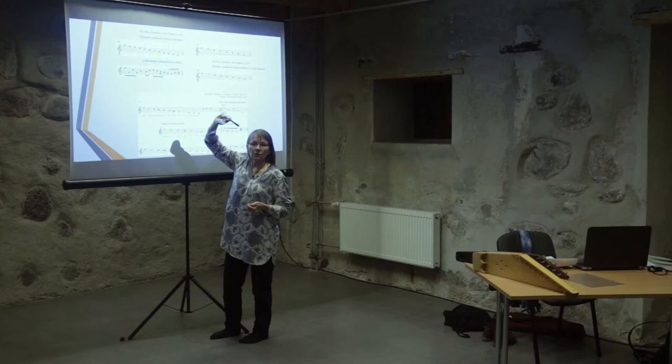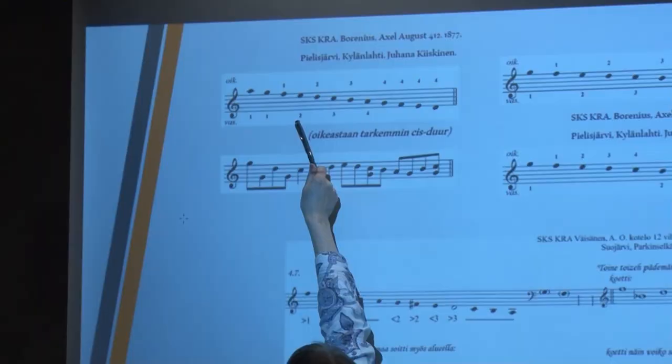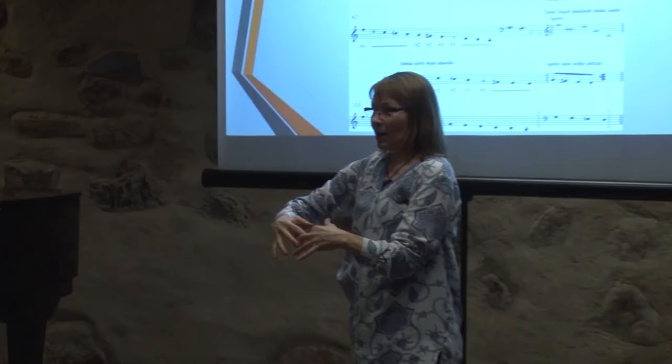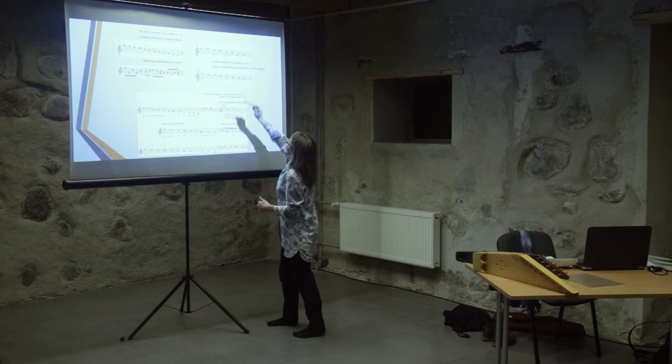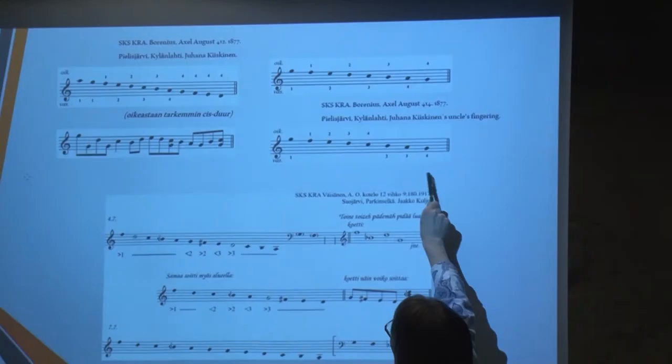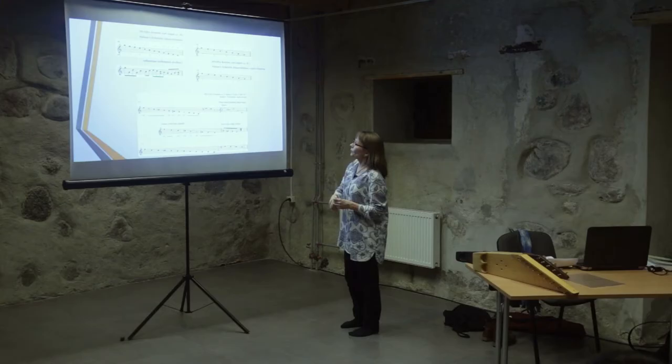But here you can see the fingering. So this is the right hand and this is the left hand. It is like this, the playing position. And this is for the smaller kantele. That's how he said the older. And here is also one fingering. So this is the right hand and this is the left hand. Maybe he was left-handed. Okay?